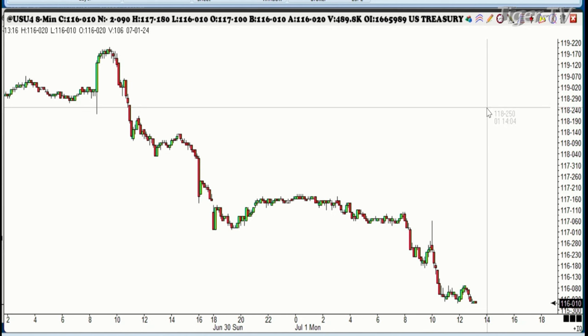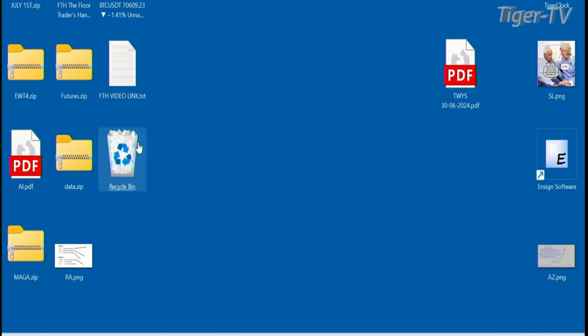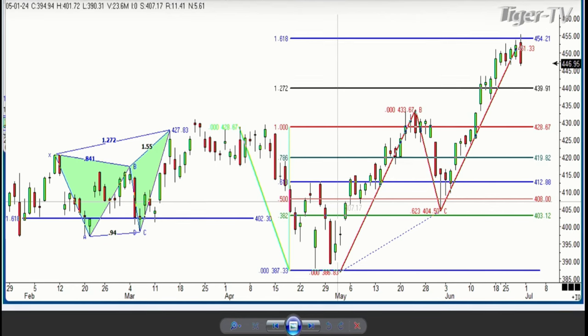Folks, in the newsletter that I sent out this week, I sent charts. I'm going to bring these up because I think they're very important. These are the MAGA stocks that I look at. I don't know anything about stocks. I look at the pictures, and that's about it. But you'll see here, this is Microsoft. You can see we're completing the big ABCD up here at the 1.618 level. That's pretty much spot on.